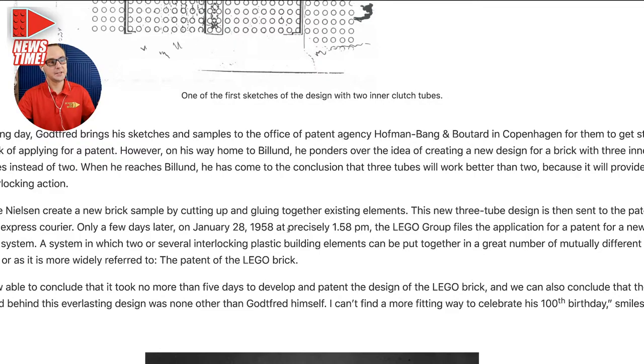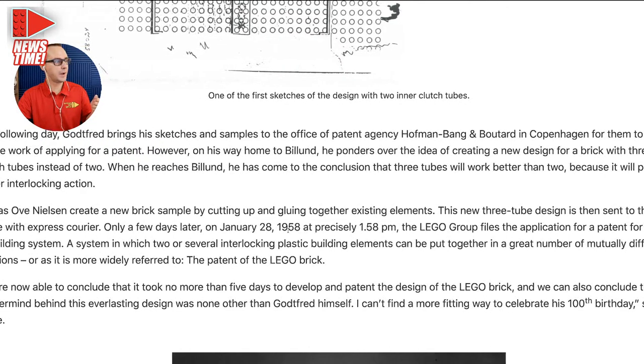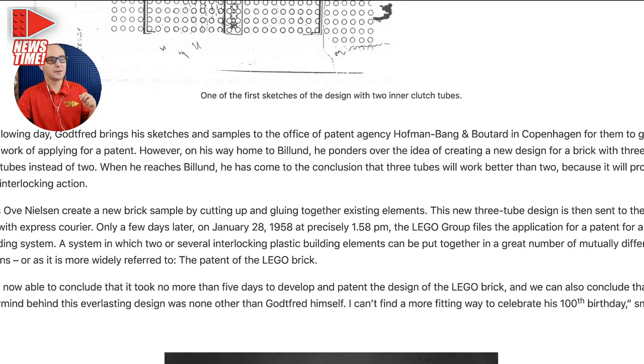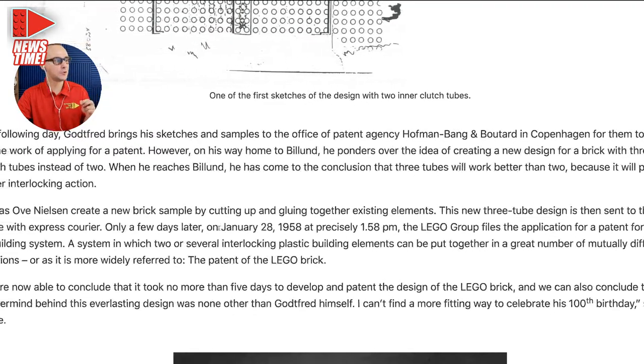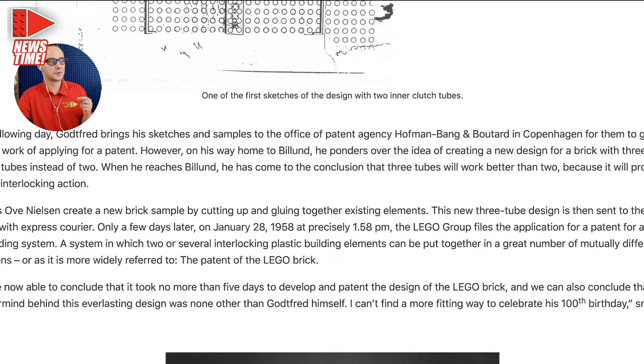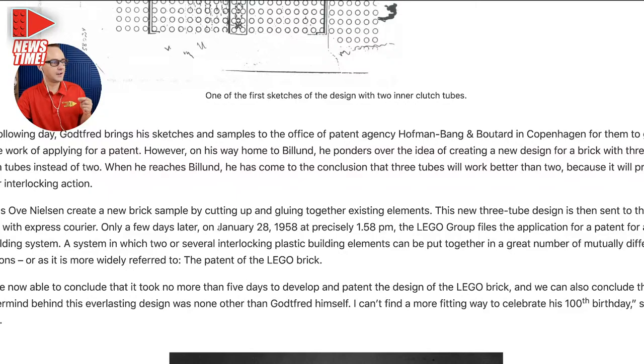This new three-tube design is then sent to the patent office with express courier only a few days later. On January 28th, 1958, at precisely 1:58 p.m., that's very precise information from LEGO, the LEGO Group files the application for a patent for a new type of building system, in which two or several interlocking plastic building elements can be put together in a great number of mutually different positions, or, as it is more widely referred to, the patent of the LEGO brick.